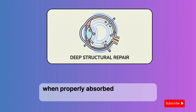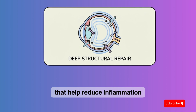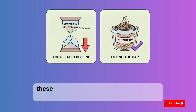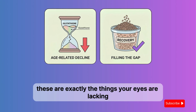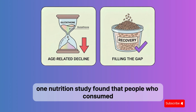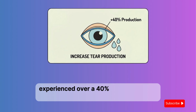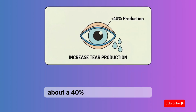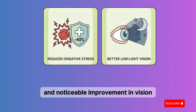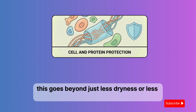When properly absorbed, ALA from flax seeds is converted into compounds that help reduce inflammation, protect cells, and support the repair of structures inside the eye. These are exactly the things your eyes are lacking as glutathione declines with age. One nutrition study found that people who consumed freshly ground flax seeds daily experienced over a 40% increase in tear production, about a 40% reduction in oxidative stress markers in the eyes, and noticeable improvement in vision under low-light conditions. This goes beyond just less dryness or less fatigue.